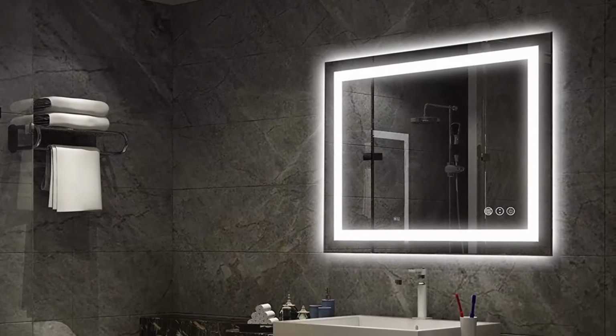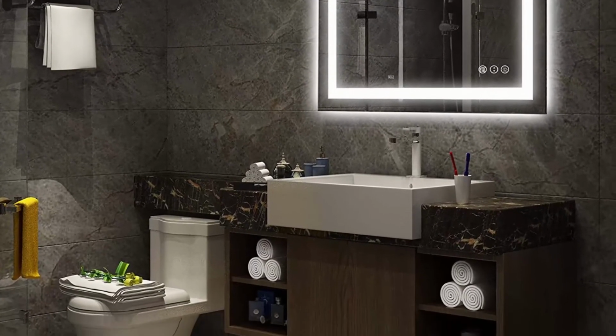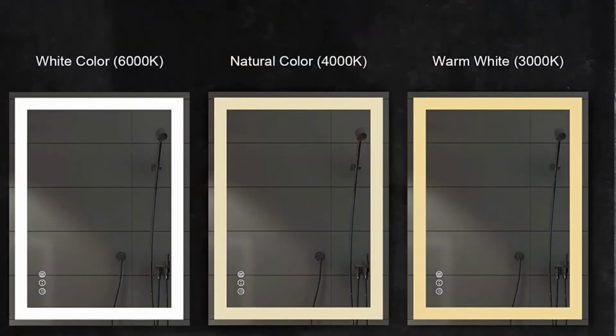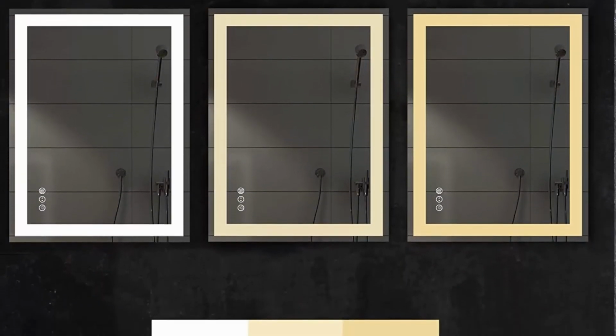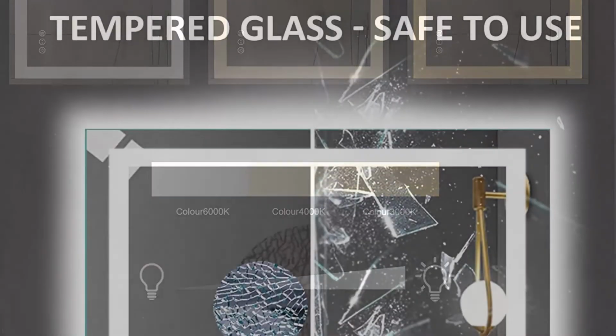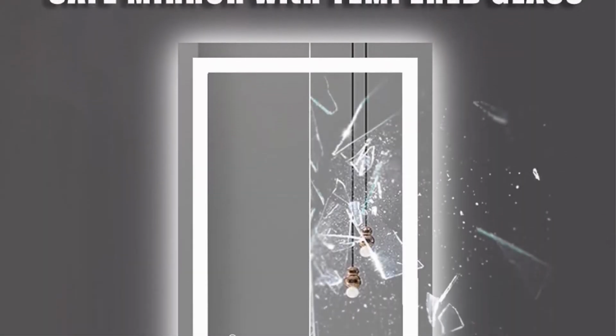Top 3. Amorho 24x36 LED Light Bathroom Wall Mirror, Dimmable Anti-Fog Frameless Vanity Mirrors with Twice Illuminated Lights, Backlit plus Front Lighting, Double Lights and Super Bright. With two built-in LED strip lights, the Amorho LED Lighted Bathroom Mirror gives out twice the lighting, both from the backside and front. The lighting mirrors are bright enough for makeup, shaving or beauty care. No dark, no shadow, super clear.